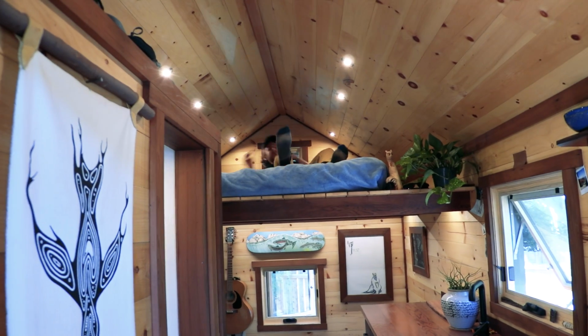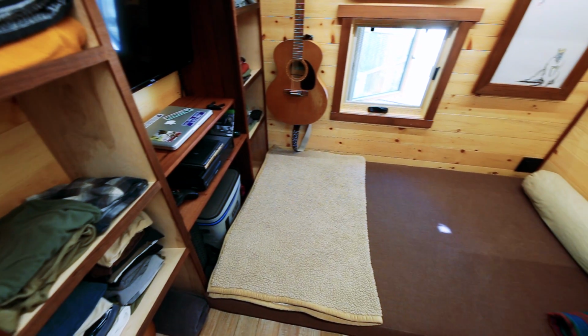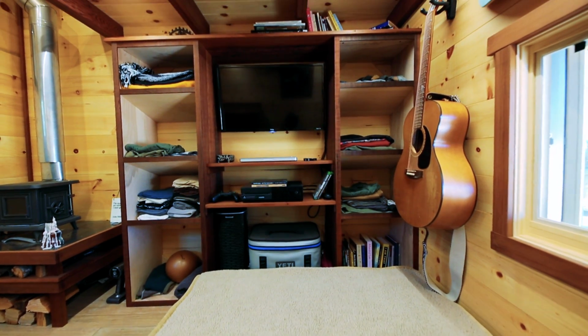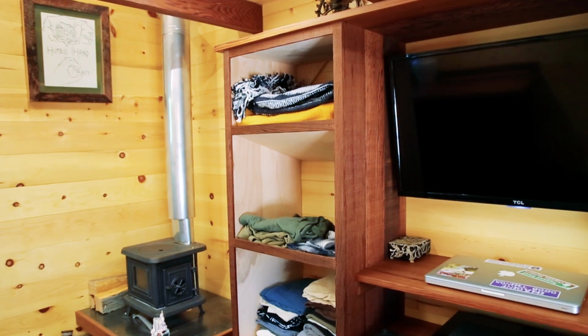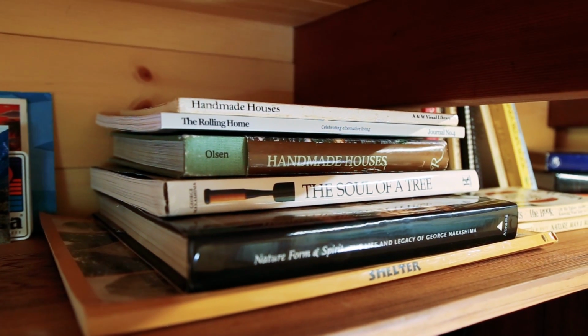Yeah, it sure is. And then your lounge space over here. Obviously, it's definitely a little bit of a squeeze when you're first coming in, but as soon as you're actually sat on the day bed, it's, again, a very comfortable space. It's quite comfortable, right? Yeah. So we have the TV, the Xbox, and then a cubby with all the clothes, books. Managed to fit a lot in here.